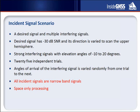In this performance study, we are going to look at space-only processing, not STAP, like David pointed out. And we are going to assume all the interference signals are narrowband or CW tones. The performance will be the same for wideband signals also, as long as we use STAP instead of space-only processing.